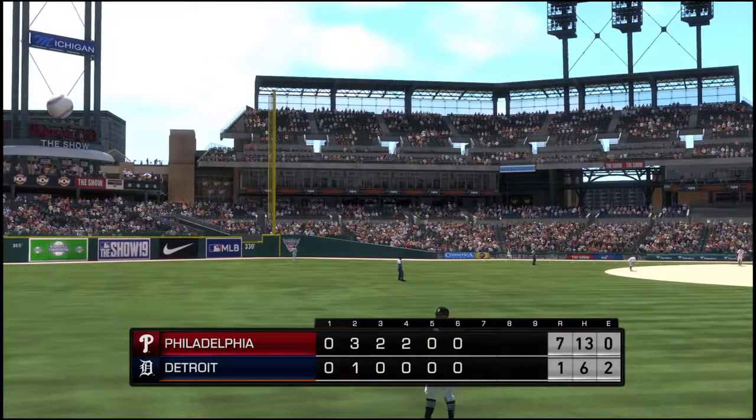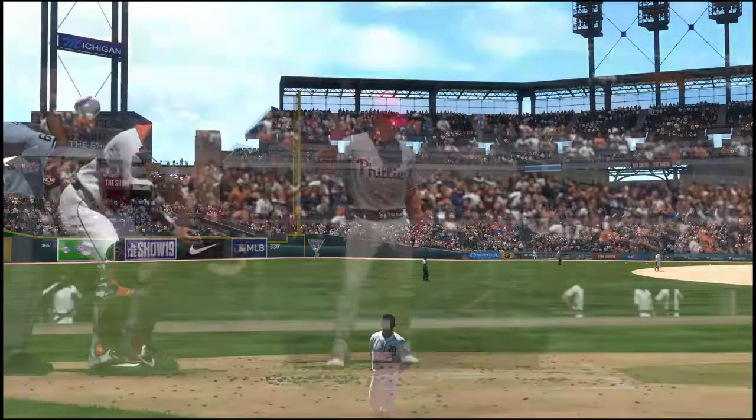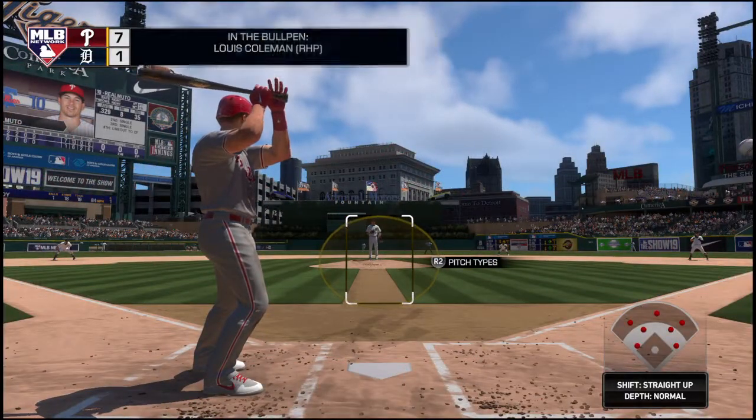Back here now at Comerica Park in Detroit. It's on to the 7th inning now with the Phillies out in front, and it's a good time to check out our game summary through the first 6 innings so far.